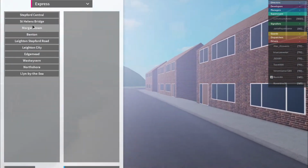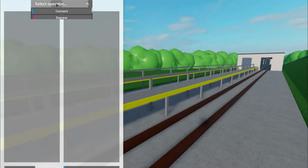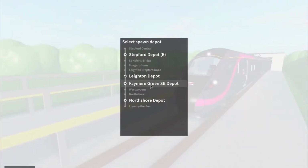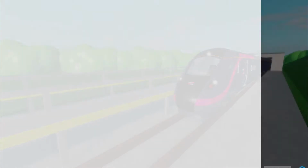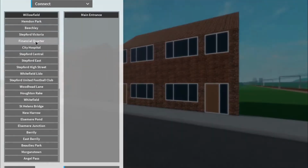So, the ones that we've seen a bunch already are the Express trains. Now, there's one new terminus, West Wyburn, via Morganstown, and there's then via Morganstown Fast. It's pretty self-explanatory. Driving to Morganstown. But basically, I'm missing it anyways.